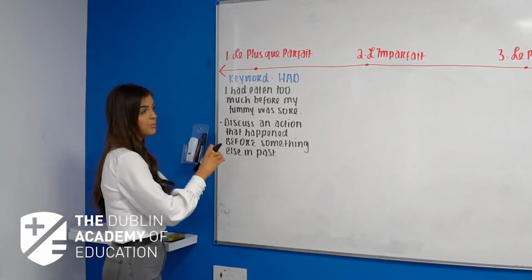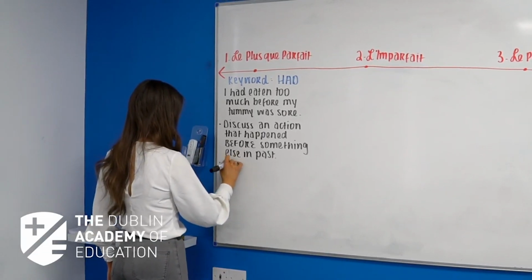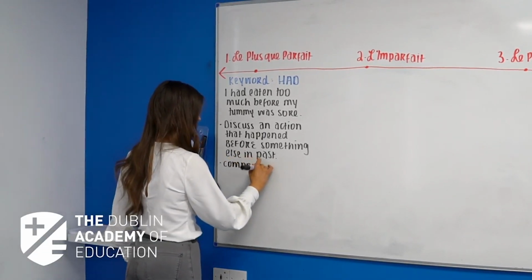This is like the passé composé's older brother, okay? So it's going to be really similar. So we're going to have what we call a compound tense.